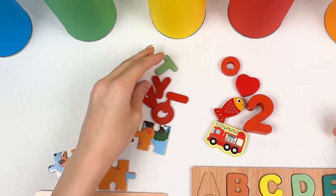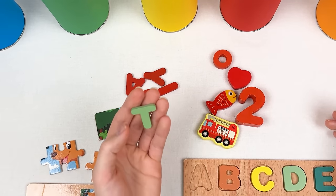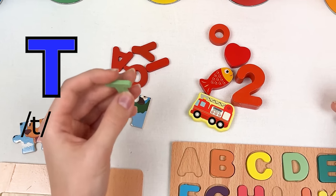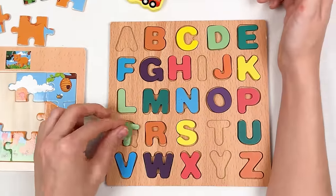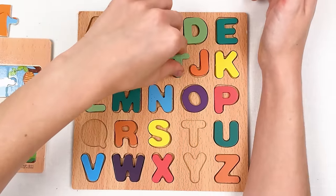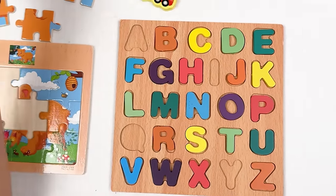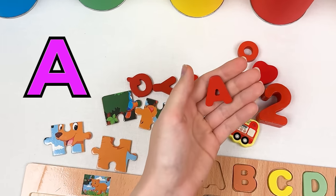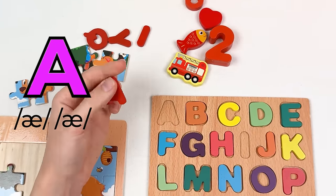And other letters. Woo! Let's see, we have letter T. And for letter T, the sound is T, T, T, T. Let's see where we can put it. Maybe here? No? Maybe there? Yes! Let's see what we have. We have letter A. And the sound for letter A is A, A.